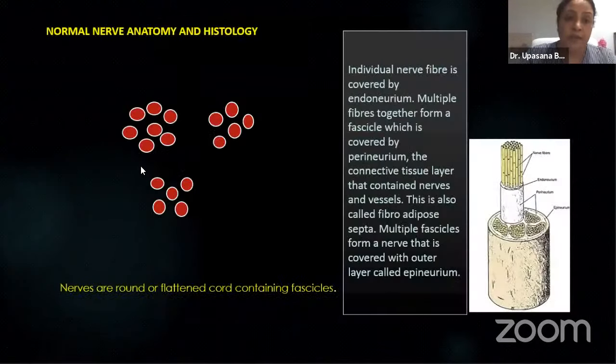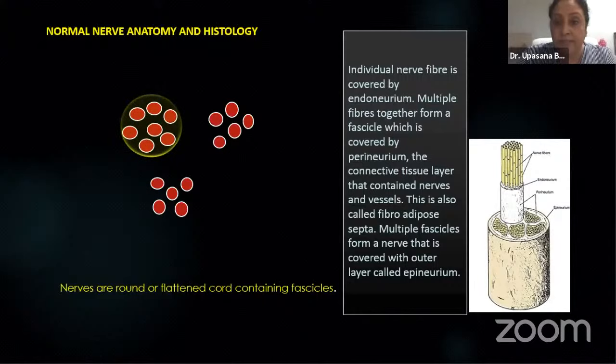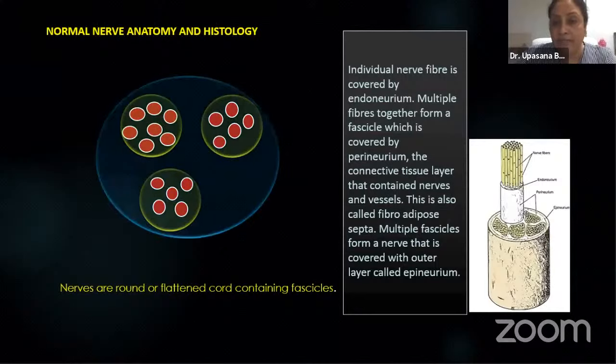There are many nerve fibers in a nerve. The axons are grouped together, forming one fascicle, and it has its own cover called the perineurium. And many fascicles together form a nerve, and it has its own outer cover, which is called the epineurium.